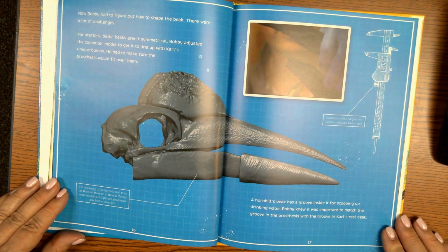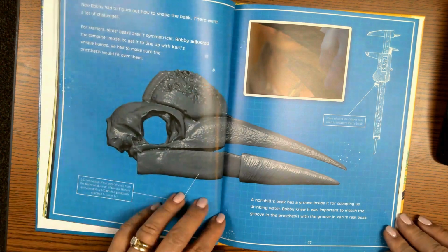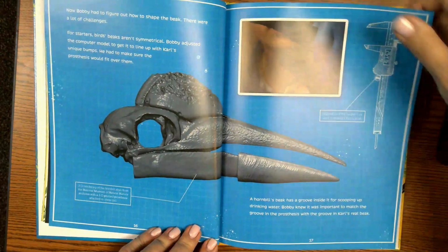A hornbill's beak has a groove inside it for scooping up drinking water. Bobby knew it was important to match the groove in the prosthesis with the groove in Karl's real beak.